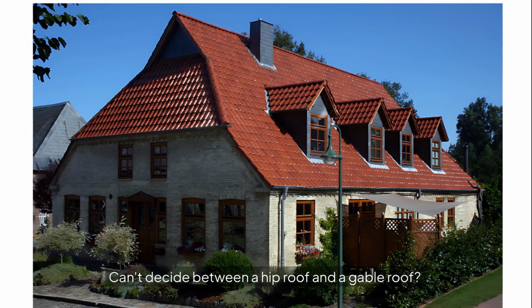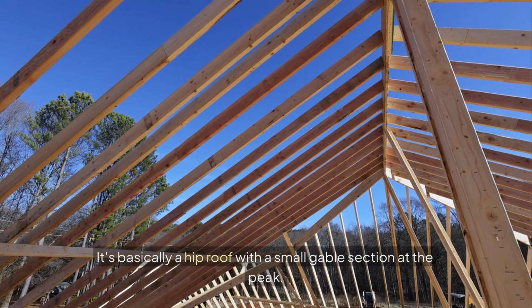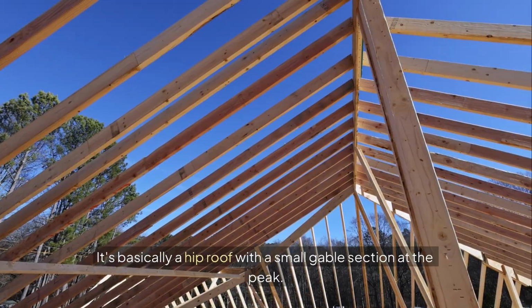9. Dutch gable roof. Can't decide between a hip roof and a gable roof? The Dutch gable gives you both. It's basically a hip roof with a small gable section at the peak.